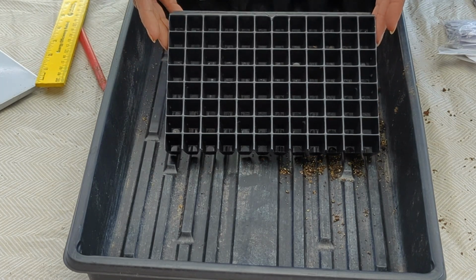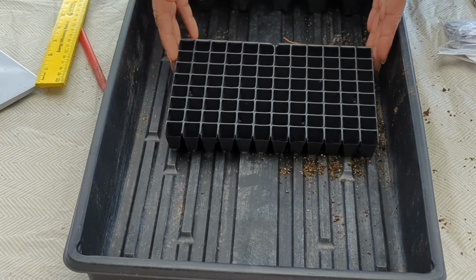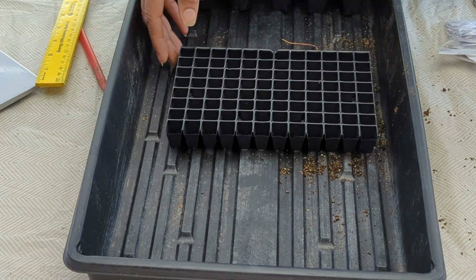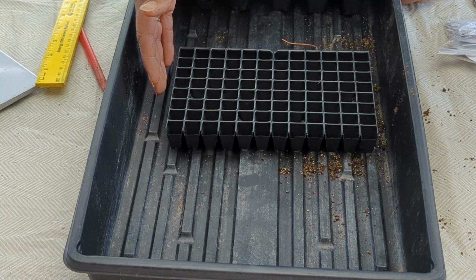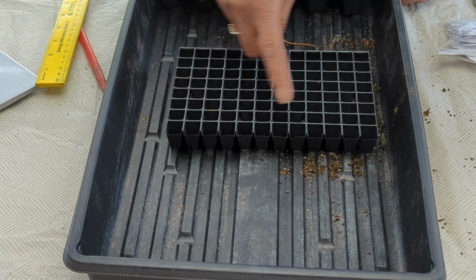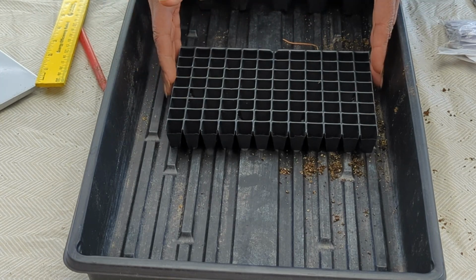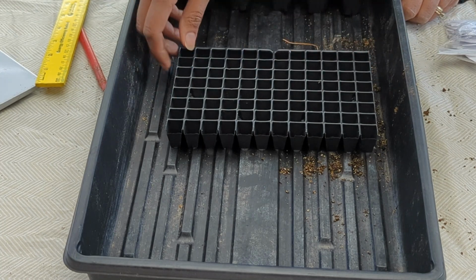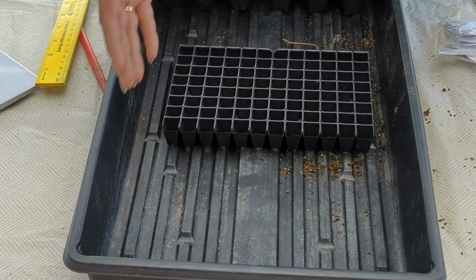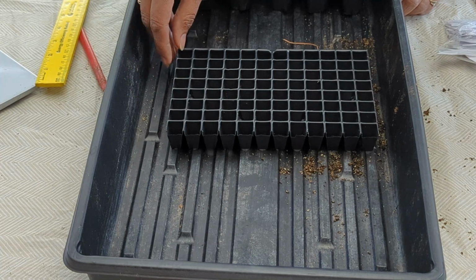So this right here, you can see they are tiny, tiny, tiny. I got this on Amazon and I don't remember how many cells were in it. It's basically a 10 by 20 tray, and it had all these cells in it, hundreds of them. But I found I never really utilized it the way that I wanted to. In other words, I've used this type of big 10 by 20 sheet, and I put wax begonias in them.